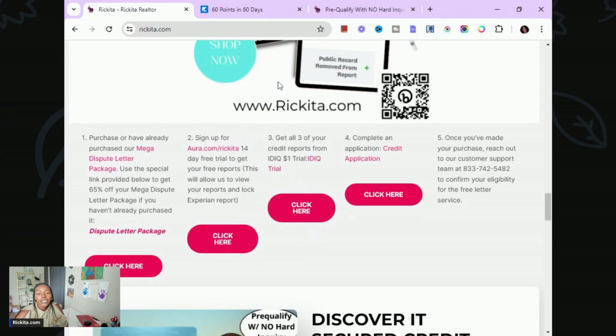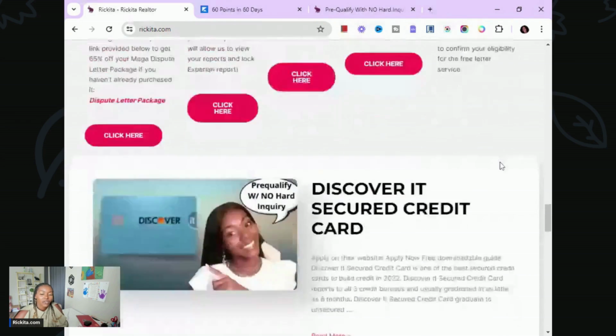And then step 3 is get all 3 of your credit reports with Identity IQ. It's a $1 trial for 7 days. That's going to give us your credit report so that we can create the actual dispute letters for you. And then the last, second to last step, is to actually complete the application. That's what's going to give us the personal information I need to put on your letters. So definitely complete the application. And once you have made your purchase, reach out to us so that we can see if you're eligible for the free letter service. But as long as you did all 4 of these steps, you're definitely eligible for it.